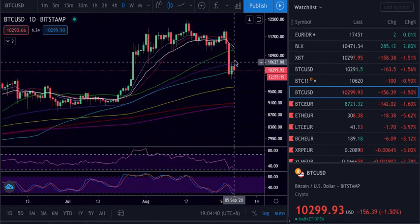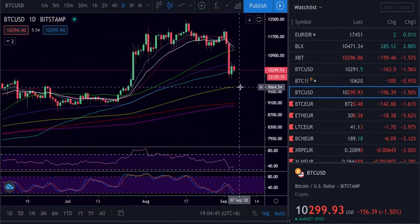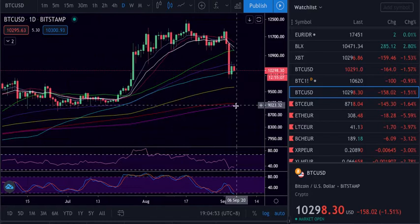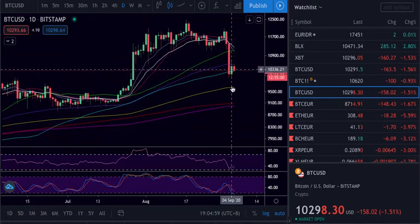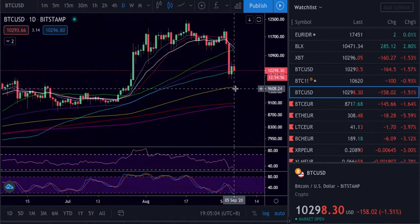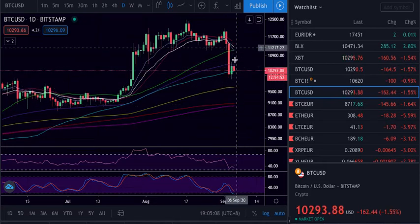If this doesn't hold and we start losing this area, we can come down to the 200 exponential, which is aligned with this area here, quite important. And we still have this area here, which is kind of aligned with the 200 simple and the 277 exponential. So let's see what we do on the weekend. We still can come here or even here or hold here and start to move higher from here.